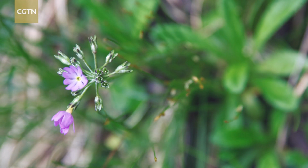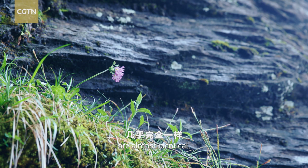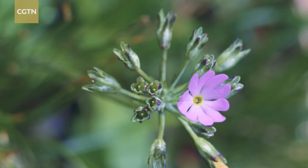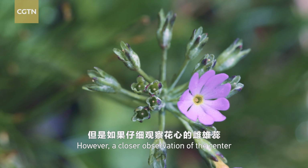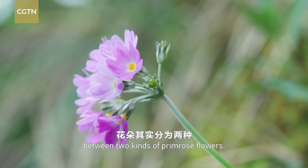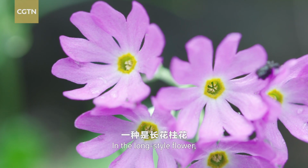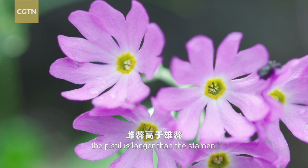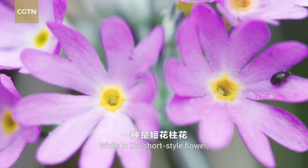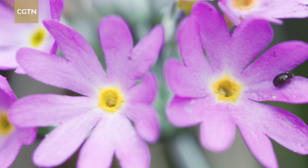In appearance, the stems and flowers of the individual primrose species are almost identical. However, a closer observation of the center reveals the distinction between two kinds of primrose flowers. In the long-style flower, the pistil is longer than the stamen, while in the short-style flower, the pistil is shorter than the stamen.